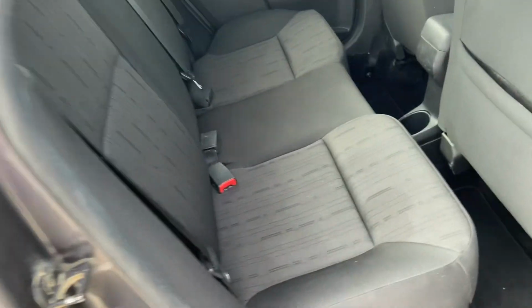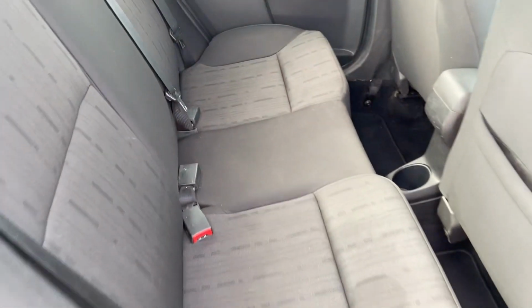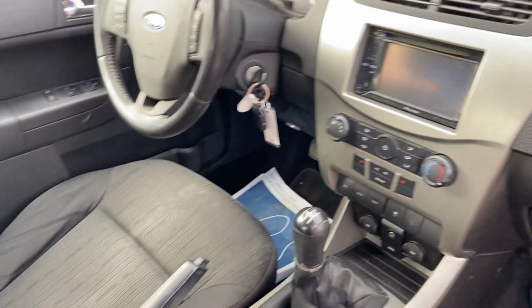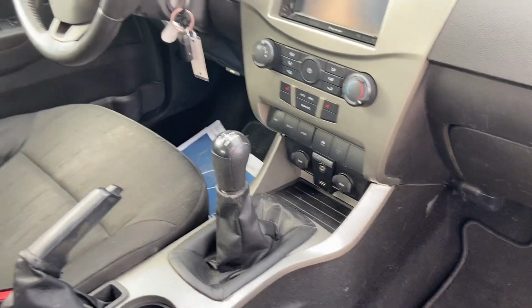All right, so it's an all cloth interior. This is the back seat. And this is the front. It is a manual vehicle as well. Your climate control, heated seats, 12 volts.